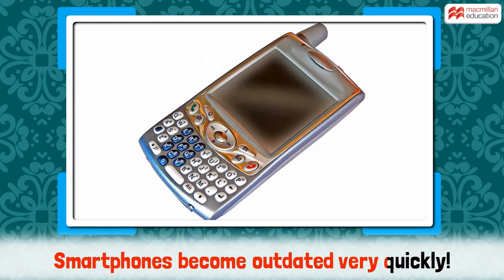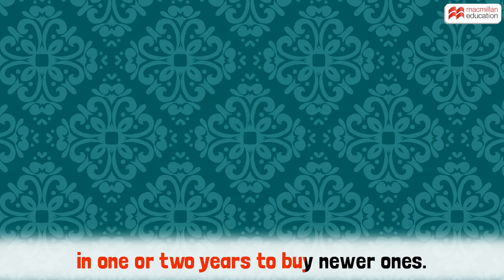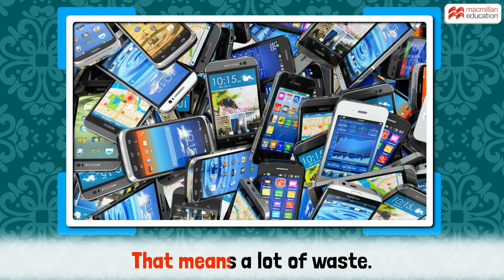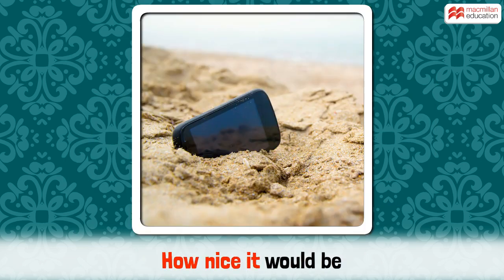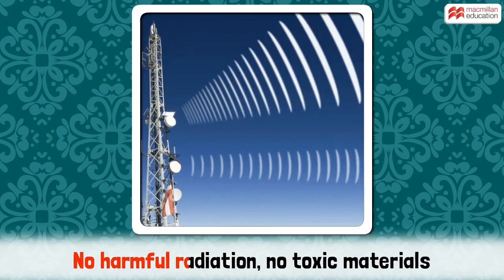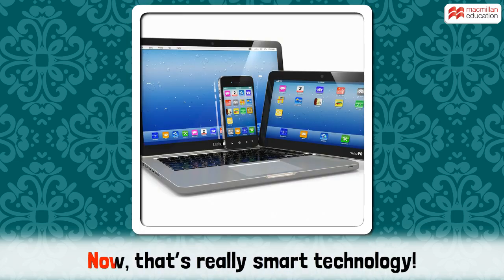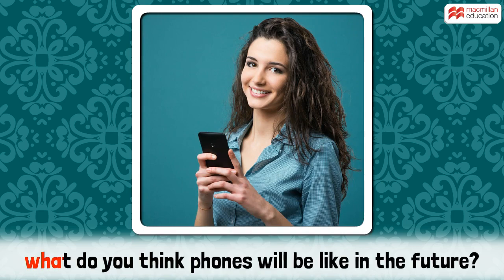Smartphones become outdated very quickly. Most people throw away their phones in 1 or 2 years to buy newer ones. This means a lot of waste. How nice it would be if phones were earth-friendly. No harmful radiation, no toxic materials, all reusable or biodegradable parts. Now that's really smart technology. Now tell me, what do you think phones will be like in the future?